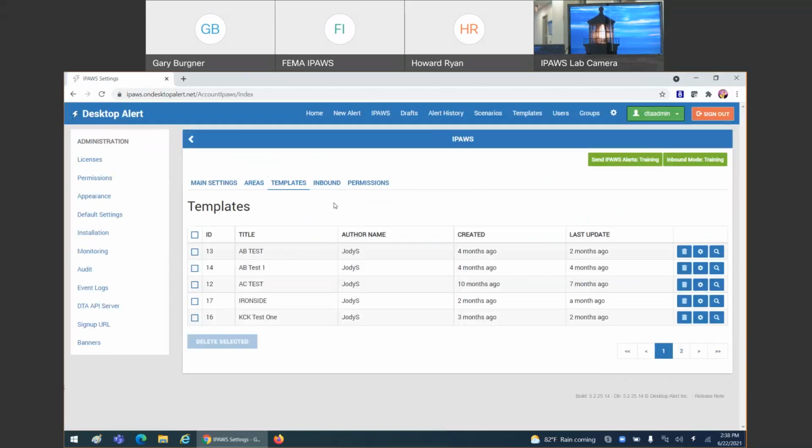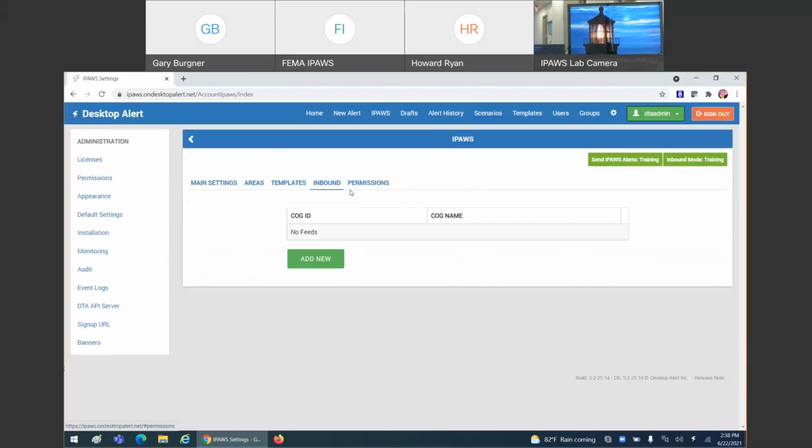Just hit send. We could also connect to neighboring COGs and send it out as a regular desktop alert community if a neighboring COG sends an alert.